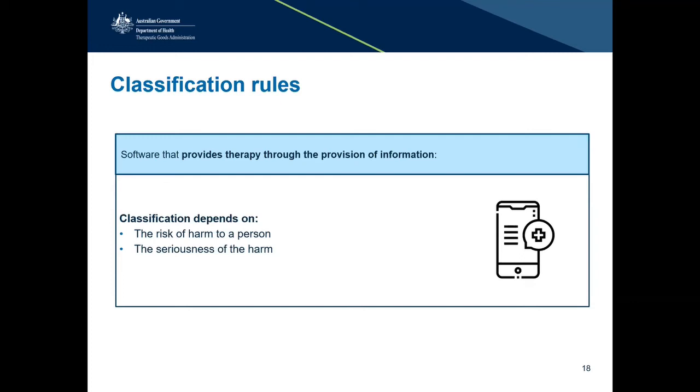So the classification again depends on the risk of harm to the person if they carry out that therapy incorrectly, or if there's anything wrong with the nature of that therapy. If it can result in harm to the patient, it gets a higher classification, whereas if there's no or little risk of harm, then it gets a lower classification.